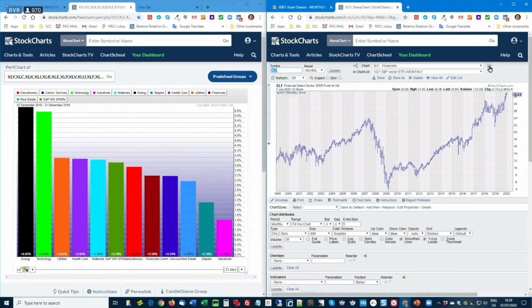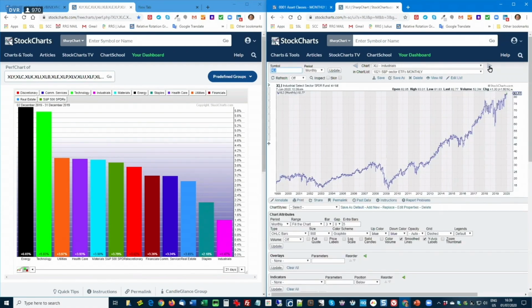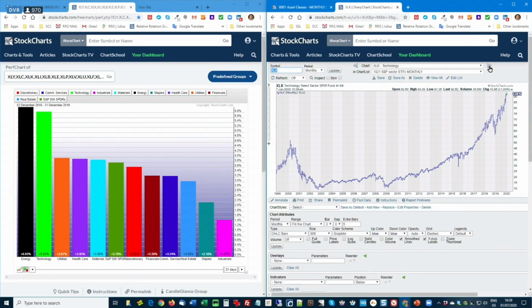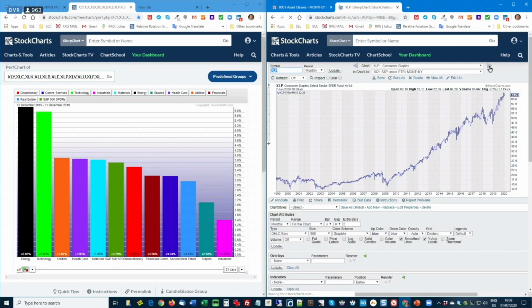Financials still doing very well, coming out of that consolidation, started to move higher. Industrials, very good on the price chart. Interesting to see how it behaves on the RRG. Technology, this one is almost bending over backwards. I'm not sure how long this is sustainable, but for the time being, we've put in a new monthly high, so a new bar with a new high, new all-time high, and that is just bullish. There's nothing else you can say about that.